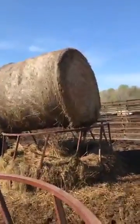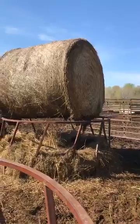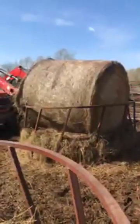So a lot of the grass that you'll see out in the fields, just regular fields, it's going to be fescue grass, and that's the kind of hay that this is. This is fescue with some clover in it, which the cows really like to eat.